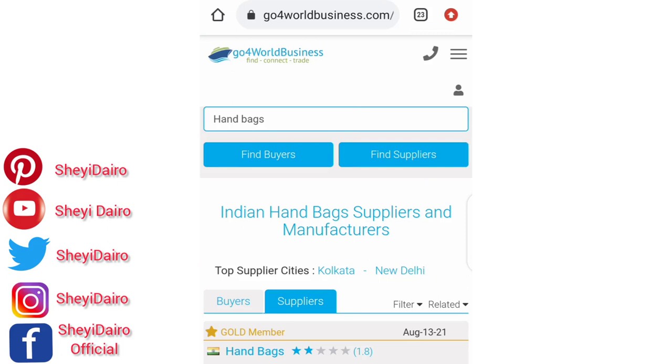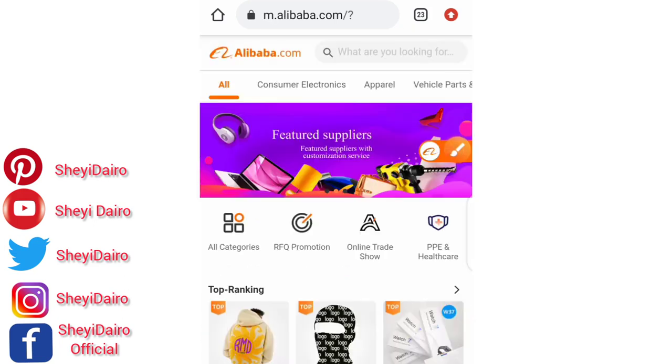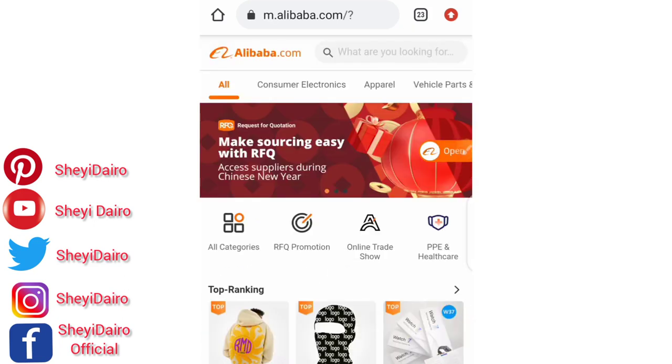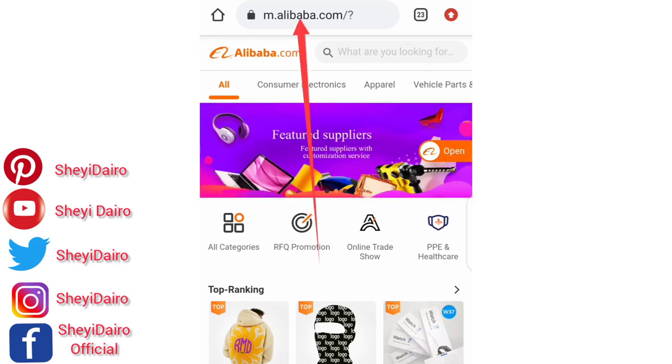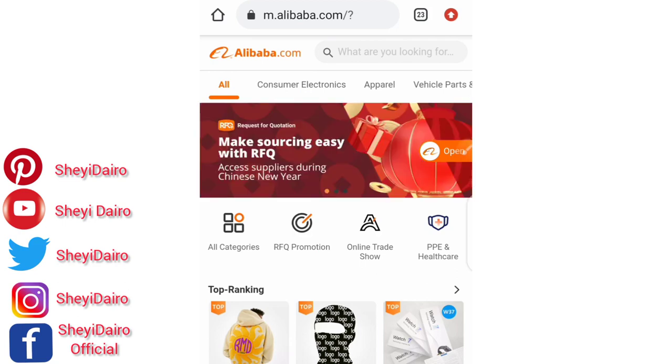Even here now, from this filter here, you can even search from other countries. You can check and search from other countries here. So this is one out of all. Then next one here is Alibaba. You can see alibaba.com. I know we are used to Alibaba now, alibaba.com. So make sure you don't use the app if you want to do this kind of searching. If you want to search something like this, don't use the app, use the browser, and if possible put it on desktop mode.